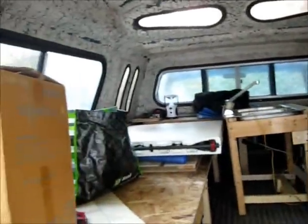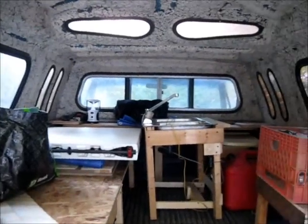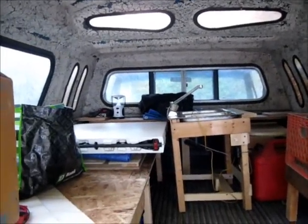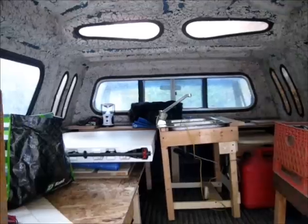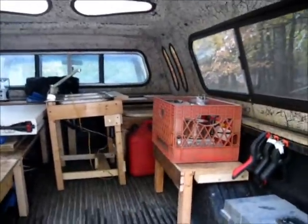Since I got everything packed in here, I'm getting ready for travel mode. My friend still hasn't come back from Canada, so I have no idea what's going on. I don't know what day we're going to leave, but I'm just getting ready for whenever that day comes.